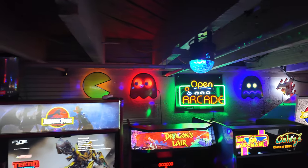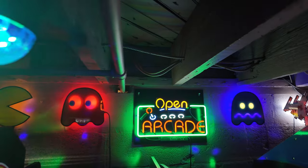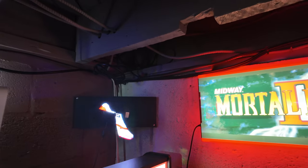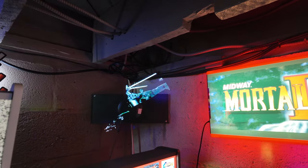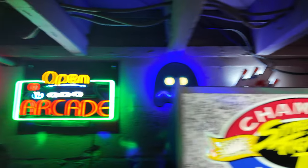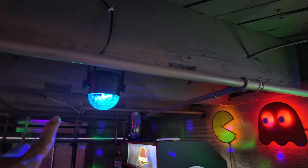Then we got some LEDs on the top, like the Open Arcade sign and those Pac-Man signs, and of course that projector there that really makes it seem like you're looking at a 3D image. It doesn't look very good in here, but in person this thing looks amazing and showcases a bunch of 3D images that I have on there. And then of course we have the LEDs sitting right here.